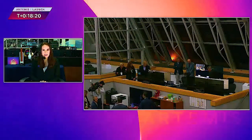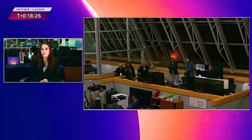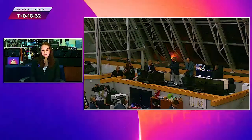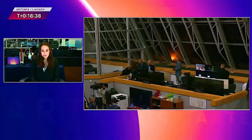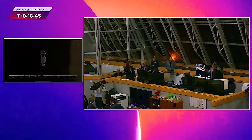So far, we saw successful liftoff at 1:47 a.m. Eastern Time. All the way through separation from the core stage, we now have Orion and the interim cryogenic propulsion stage flying free. And we've just heard that we have initiated solar array deploy. So we are turning our focus to that. The spacecraft was running on battery power, but stretching its wings will allow it to stop relying on those batteries and significantly extend the time it can stay in space.